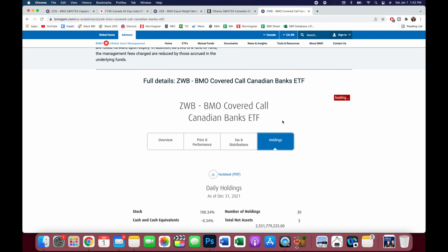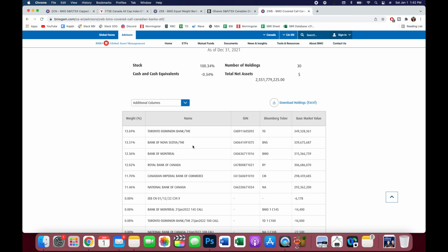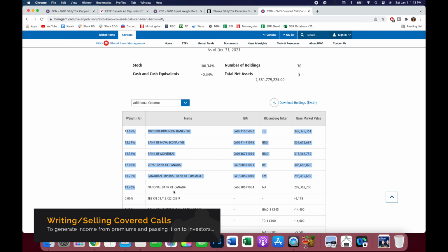on how this fund works. Because it is a covered call, what that means is that within this fund and within this strategy, they actually own shares of these banks. As we can see, the portfolio breaks down to the big banks here in Canada: TD Bank, Bank of Nova Scotia, Bank of Montreal, Royal Bank of Canada, CIBC, and National Bank, making up a very even weighting. And essentially what they're doing is they are writing covered calls over and over again to generate premiums from the sale of these options.